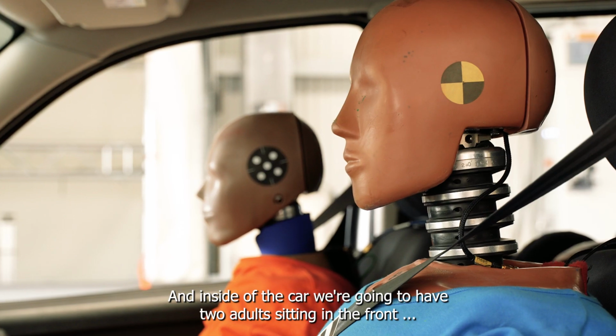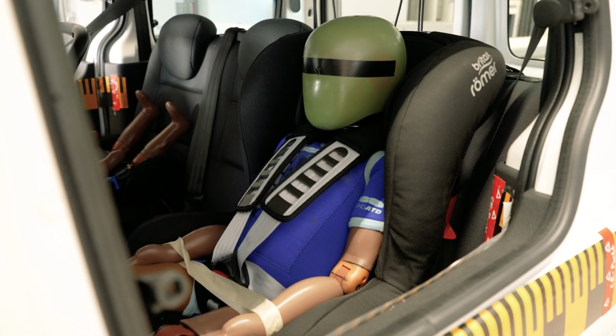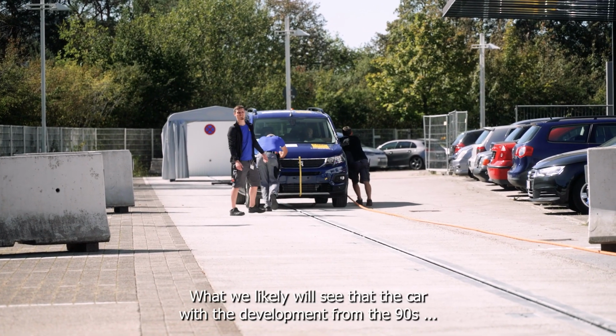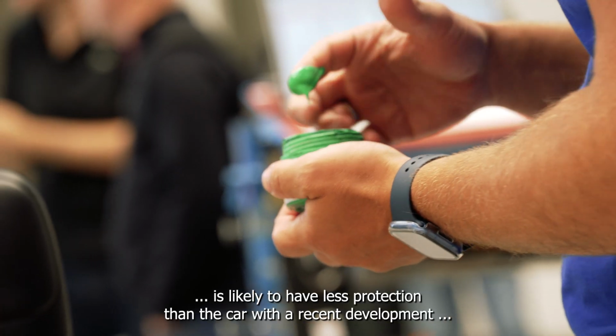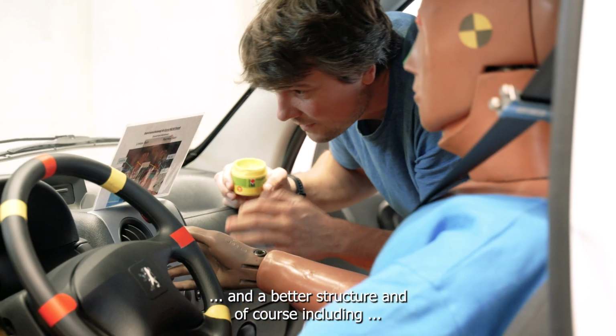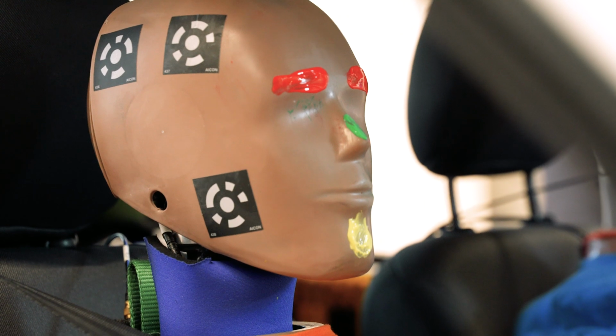And inside of the cars, we're going to have 2 adults sitting in the front and 2 children sitting in the rear seats. What we likely will see is that the car with the development from the 90s is likely to have less protection than the car with a recent development in a better structure, and of course including latest standards and state-of-the-art protection for the occupants.